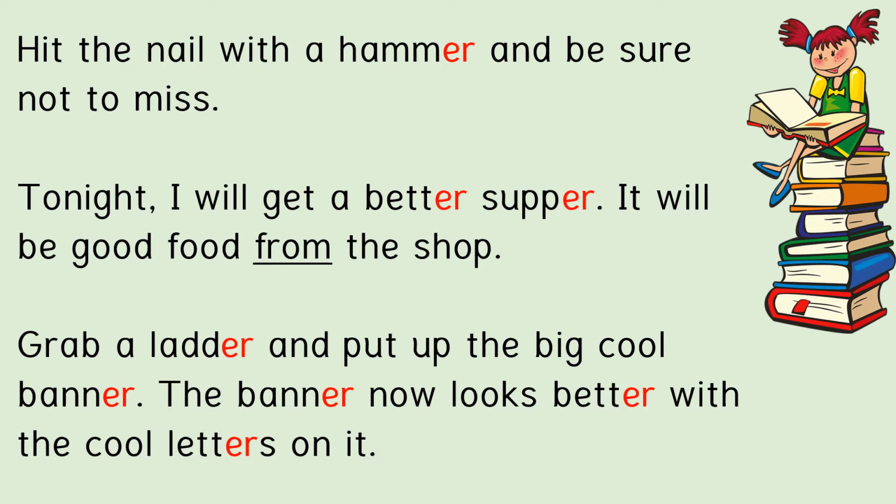So we need to be able to really get them reading that using the punctuation, because it's got the comma and the full stop in it. And then the last one, again, we've got two longer sentences. Grab a ladder and put up the big cool banner. The banner now looks better with the cool letters on it. So it's a little bit longer, and it's got lots of the sounds in there just to get as many in as possible. So yeah, slightly different today, but they shouldn't have a problem with it.